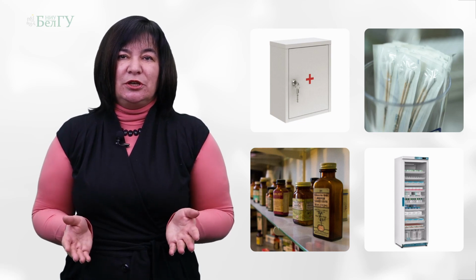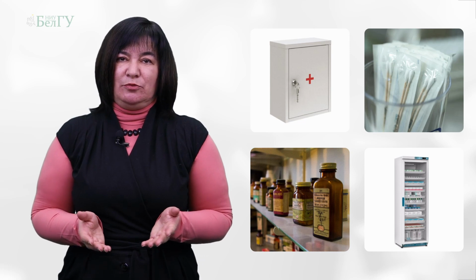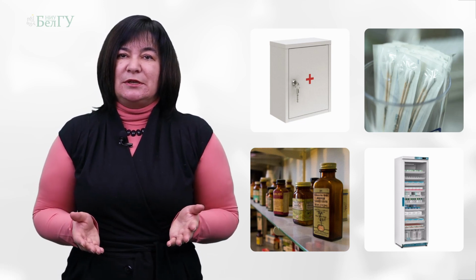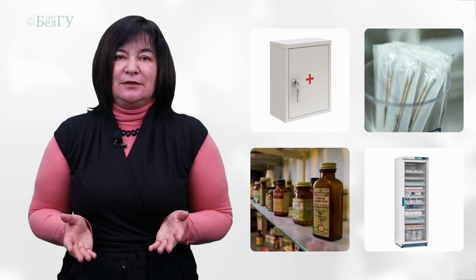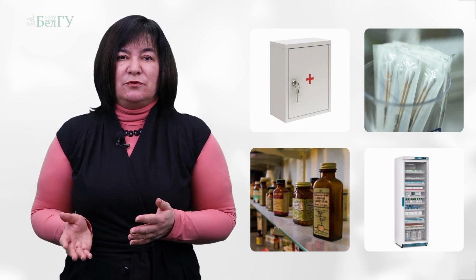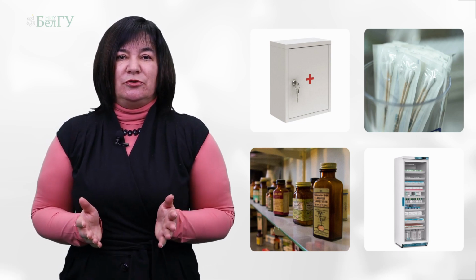Special storage conditions are required for flammable and explosive medicines and medicinal products. Flammable and inflammable substances must be stored separately from other materials, away from heat, in tightly sealed containers. Poisonous drugs, regardless of the dosage form, should be stored in locked metal cabinets in an isolated room with bars on the windows.